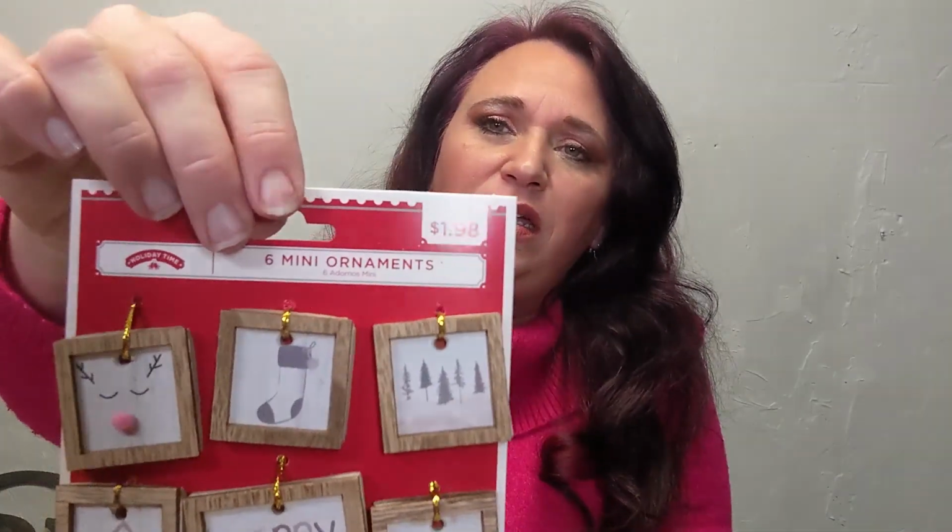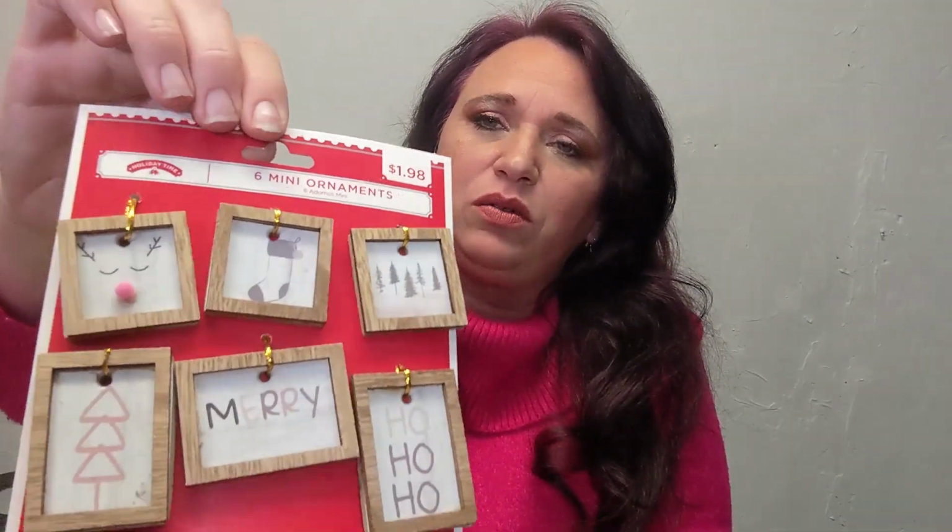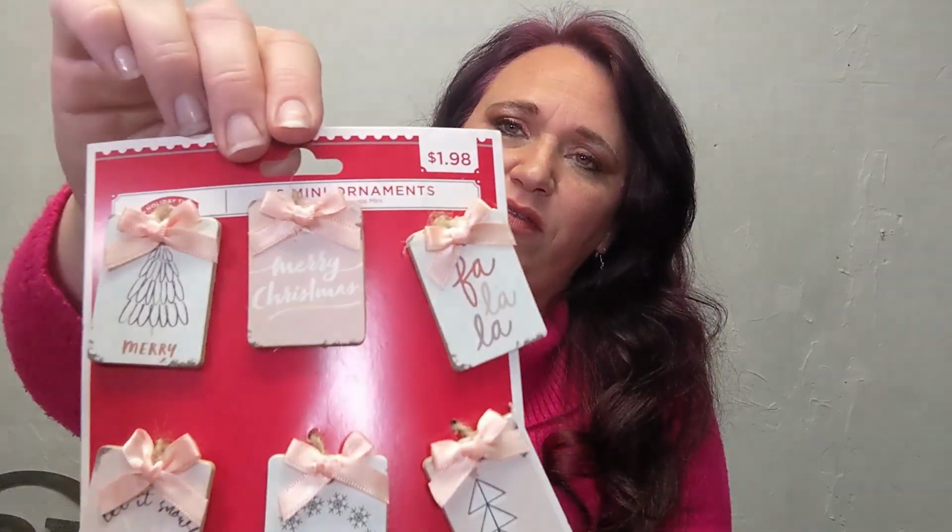And then the last thing I picked up at Walmart were these little ornament tags. I just thought they were really cute with the pinks. And those will be cute for little accent things for next year. And these were 75% off as well. So those were less than a dollar. Great deal for those. Now let's move on to Michael's.